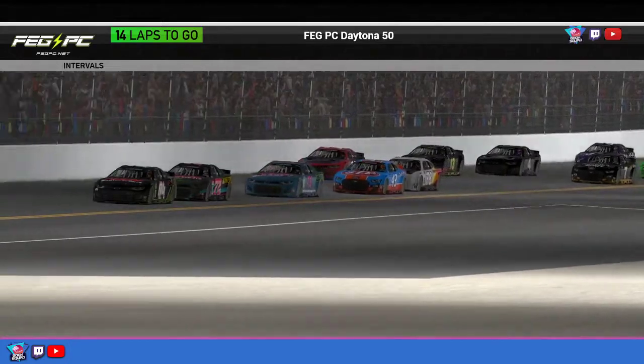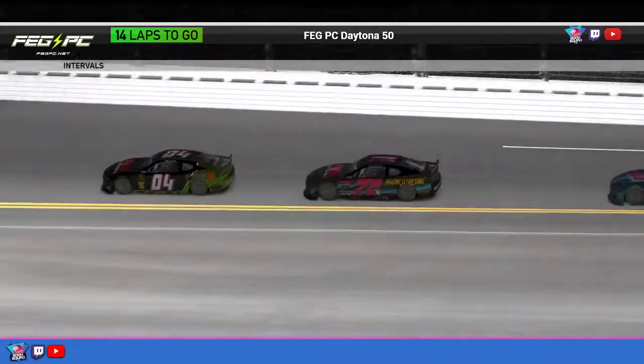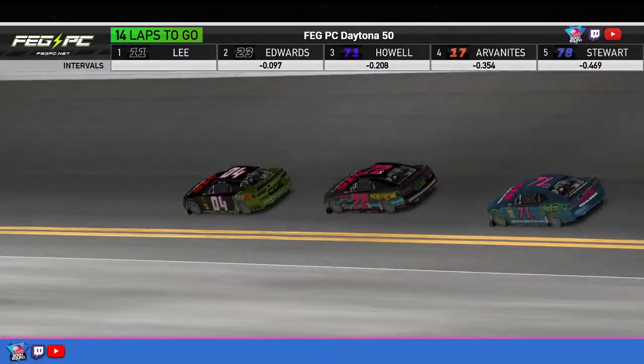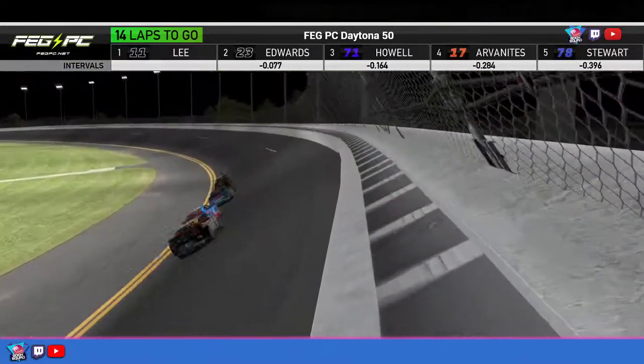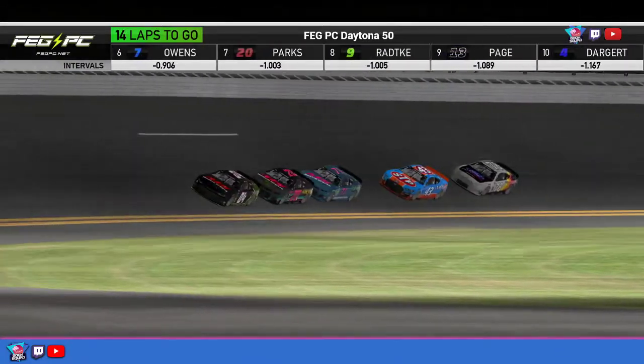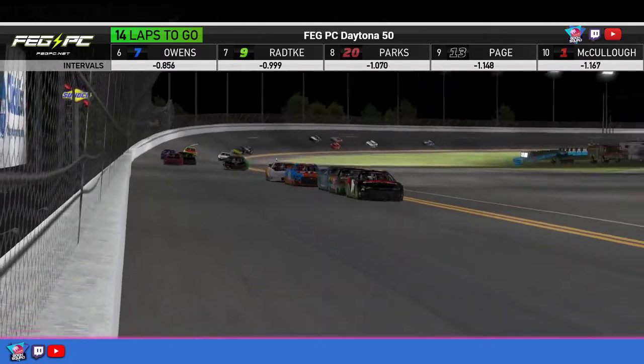No, excuse me. It looks like we've got some guys. Kenneth McCullough Jr. clicking off a 45-15. Is absolutely hauling the mail. We are green once again as Lee, Edwards and Howe get back in formation. They're going to run as tight as they possibly can.